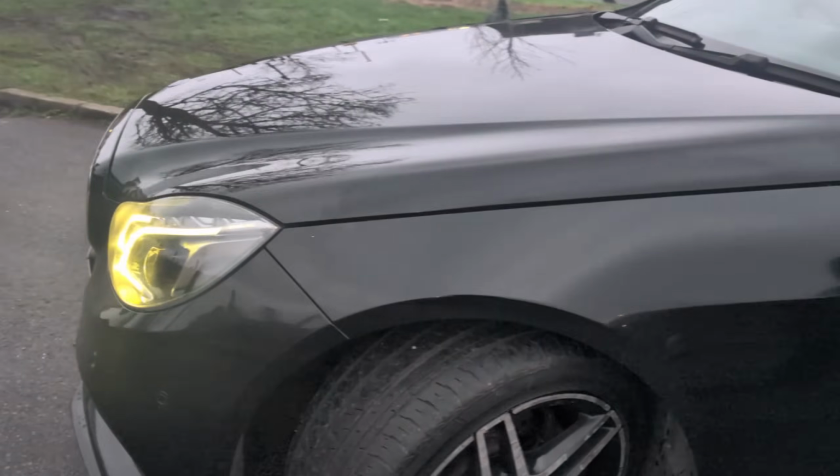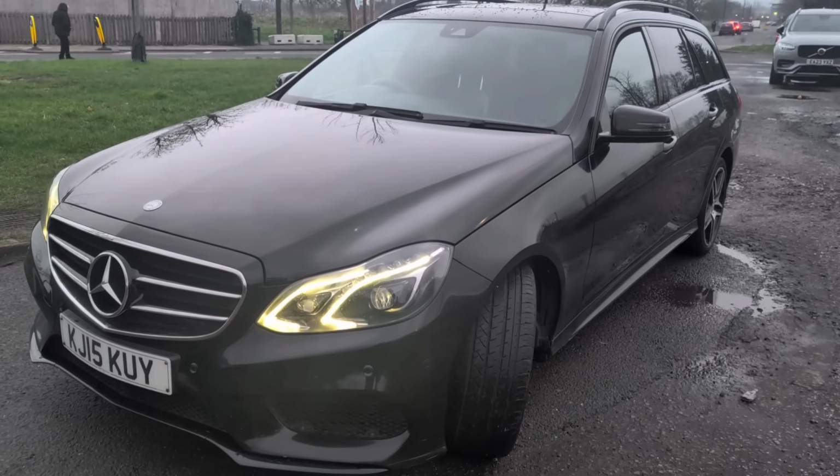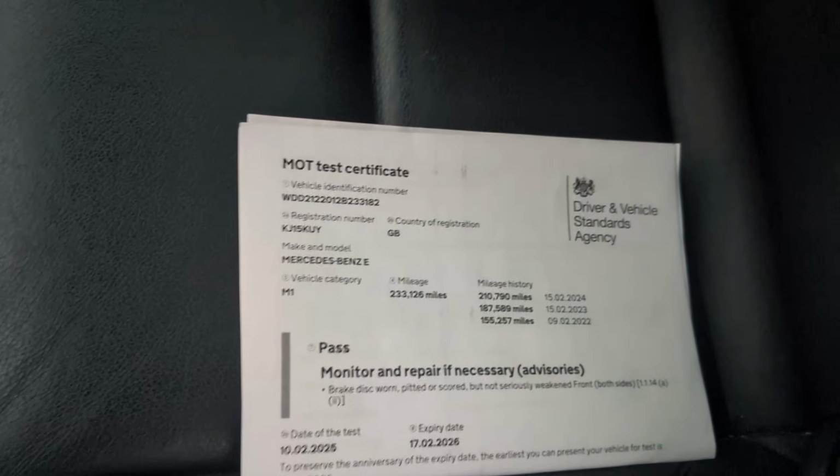So what else did it have? Well, it's had its oil service done. Oil service has been done on the vehicle, so that's all good. MOT's done, and it's got an advisory on it. Let me just find out for you, hold on. And as if by magic, there you go.